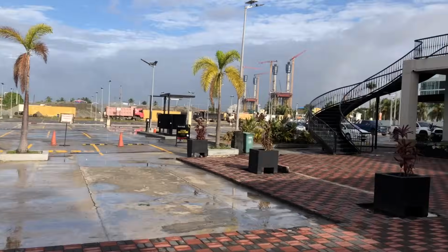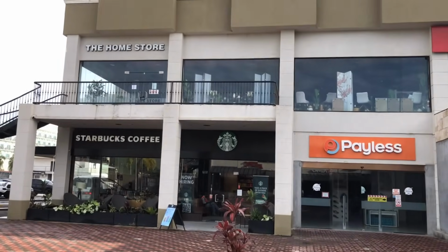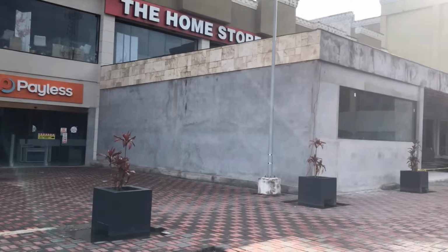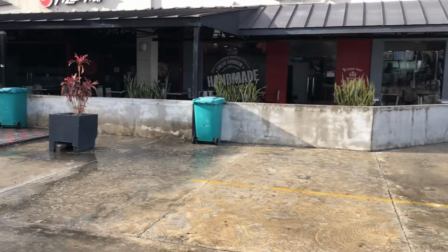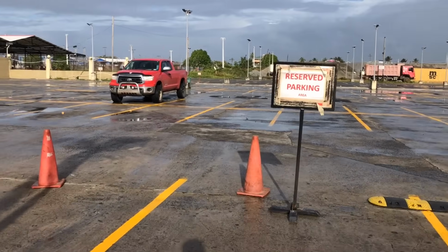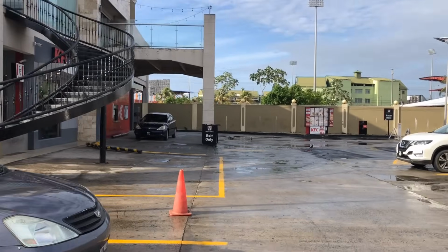That's the Amazonia Mall, that's Payless brand, and Home Store. These are their anchor stores. And I think there is the Caribbean Cinemas, which is another anchor tenant. And Massey, of course, Massey stores, they occupy the entrance.